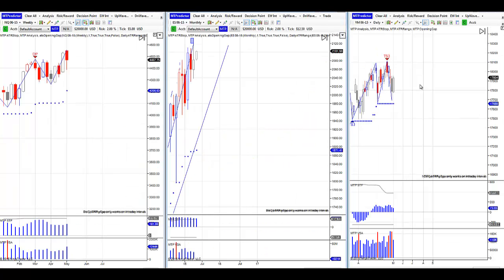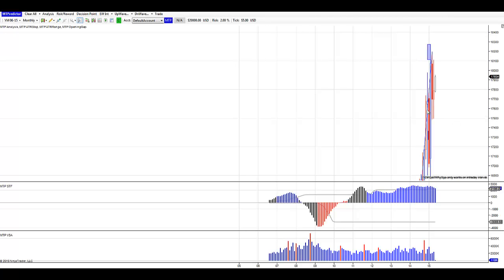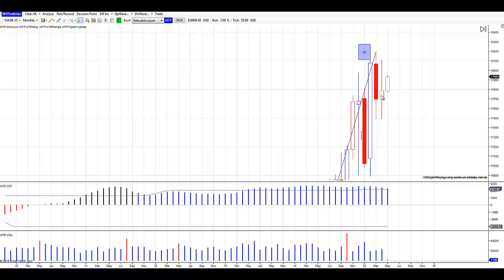And then if we look at the Dow here, let's go to the monthly chart here on the Dow. Okay, and here is the April candle here on the Dow, and that opened the month at 17,697 and closed at 787. So also an up close there for April in the Dow.